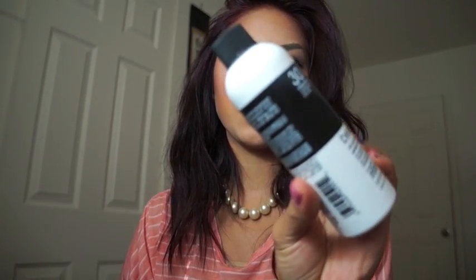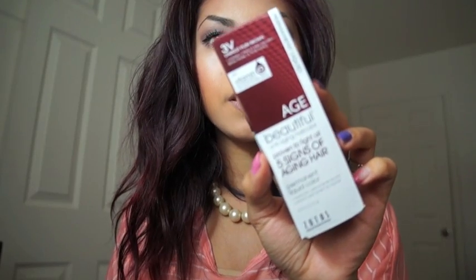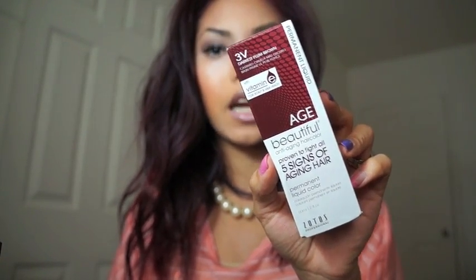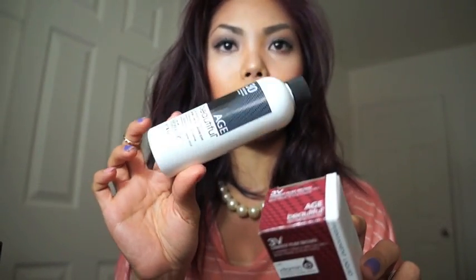And I used the same brand of developer. I just used the 30 volume for the developer. Added the mixture in. This was more of an equal parts mixture. This had 2 ounces each. So when I put all 4 ounces of this in there, this luckily had already 4 ounces measured out to the bottle, so I just dumped the whole bottle of this in there as well. I'll show you the color that it came out to after I had dyed it.